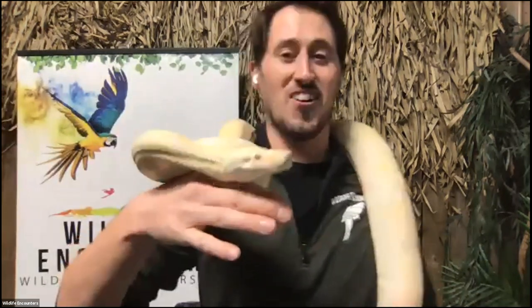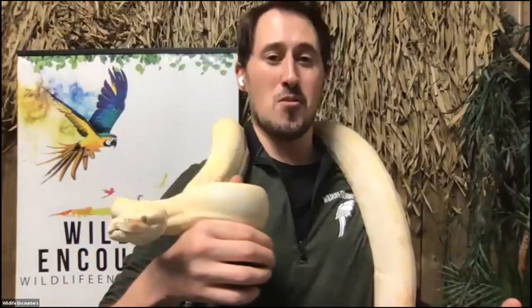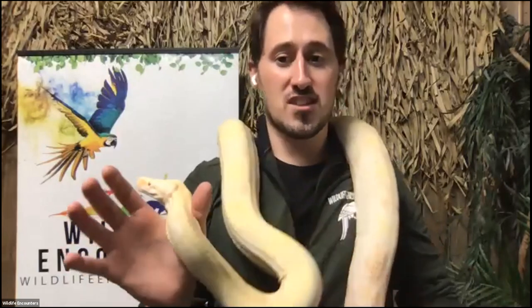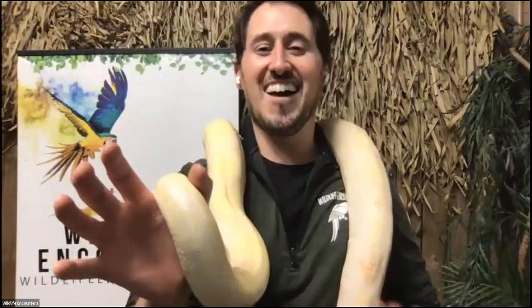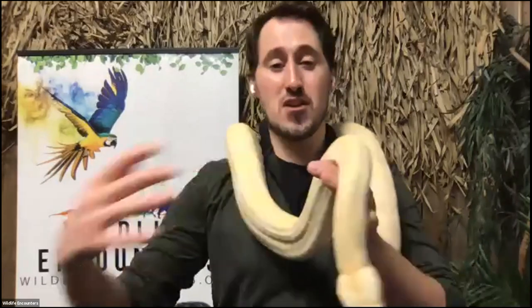This is Noodle. Noodle is a boa constrictor. So Noodle here is an albino boa constrictor. We see these guys living in a tropical rainforest ecosystem as well. Crystal, she said she loves Noodle already. We get that comment a lot from kids. A snake was one of our favorite animals to take out.